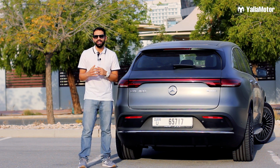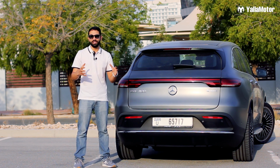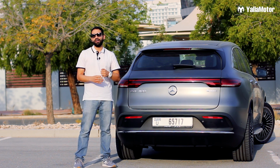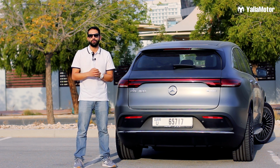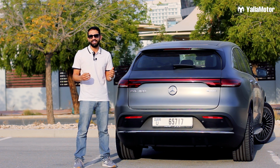But on the other hand, this is Mercedes-Benz we're talking about, the company that built the motor car, and so their first electric car should have been revolutionary. It should have led the way for others to follow. It should have been the best in the business, but sadly, it isn't.